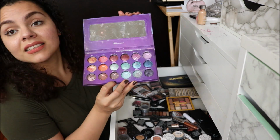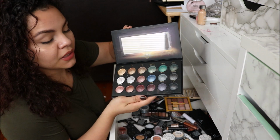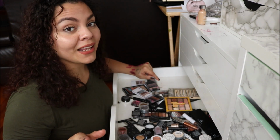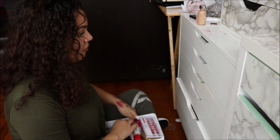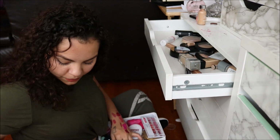Damn. Yeah, it's time for a new one. BH Cosmetics Baked Shadows for the win. They always come through. I love them. I do have to get the other big shadow palettes that they came out with. I haven't been on a roll with it. Another little bin from Penelope. Put that up there. This has to go. Has to go.